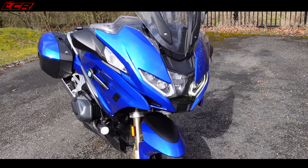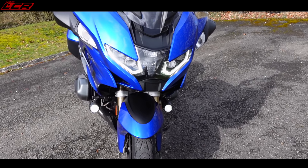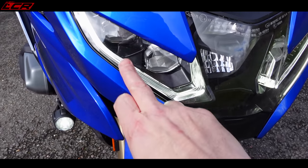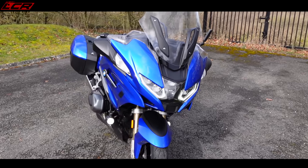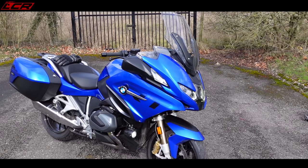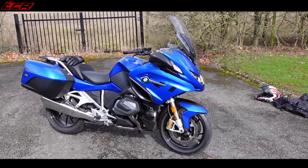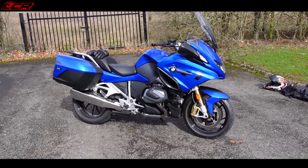Some big changes really is the styling for this year. It's now got that distinctive DRL look that the new BMWs have, you know, around here. It looks much sleeker, I think. It's a bit more angular, a bit more bulbous looking. I mean, the old bike was not a looker, let's be honest. You know, these bikes are about function over form, let's say. But I think BMW have definitely done a much better job of making it look better.